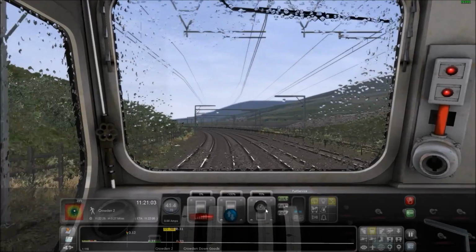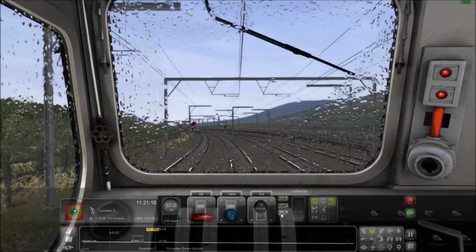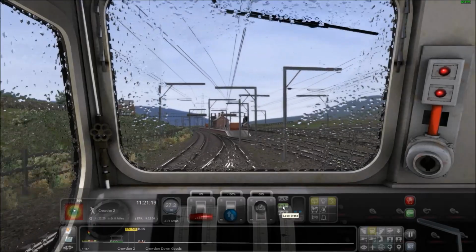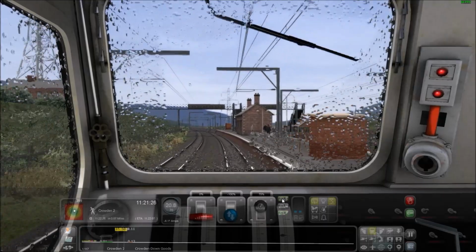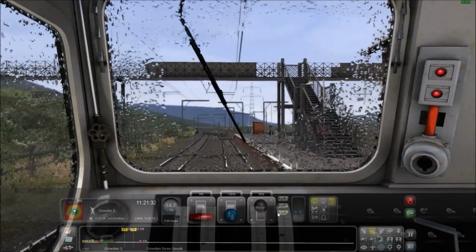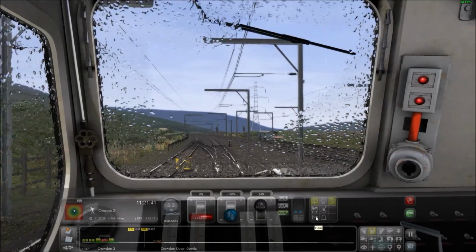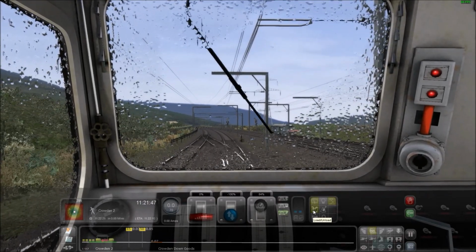Crowden is just round the corner. Yep, and it's quite a small station, quite a tricky little thing too. Gonna need all the braking we can get. Come on. Yep, this is looking quite good. That's looking very good. Okay. Let's get these passengers on and off.